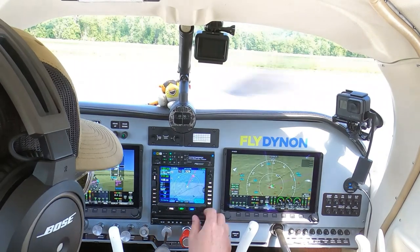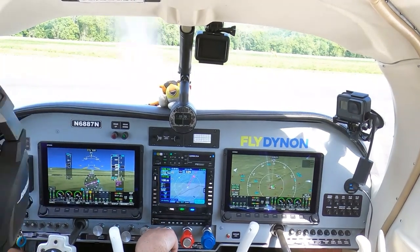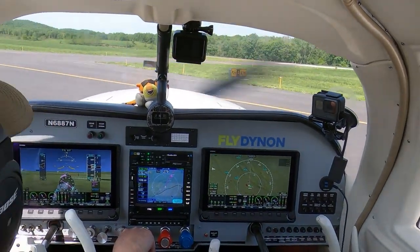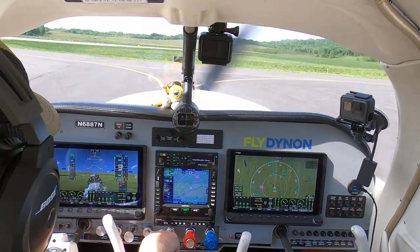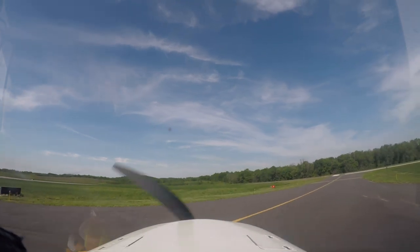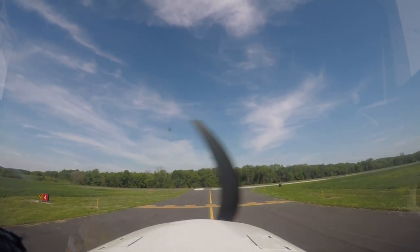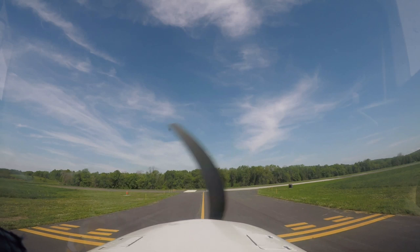We have New York approach. We're good there. Orange County traffic, anybody in the pattern at Orange County? Orange County automated advisory: wind 220 at 5, altimeter 30.01, conditions favor runway 22, pilot's discretion. Well, the windsock says 4. It favors 4, right? To the left of me, right there. It's going on the runway.